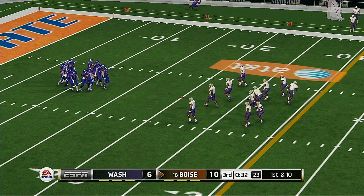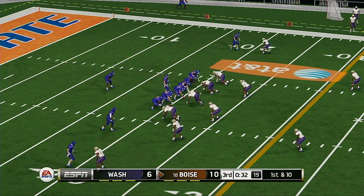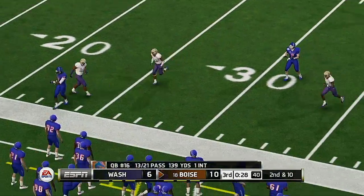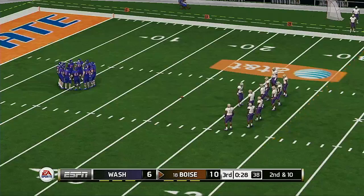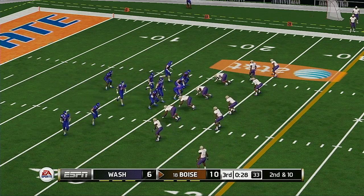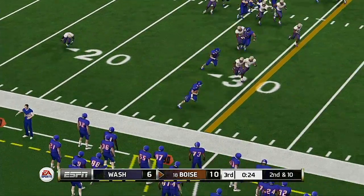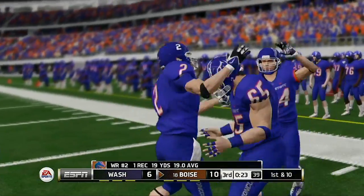They're ready to begin another drive. Boise State is up by four. And he just gets rid of it. From their own 20-yard line. Second down. Here's the screen to the wideout. He's out to the 30. And they make the stop at about the 39-yard line.